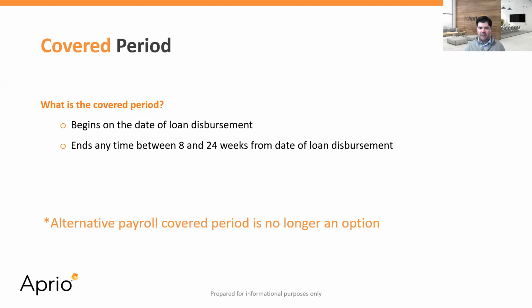So kind of the first thing that you want to think about in terms of your PPP loan is, what is your cover period? And the cover period really means the eligible time that you have to spend your PPP loan proceeds on eligible covered costs. When does it begin? Well, it begins on the date of your loan disbursement. So you'll check your bank statement, see when the loan proceeds hit your bank account, and that's going to be the beginning of your cover period.